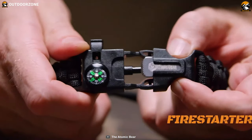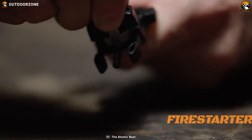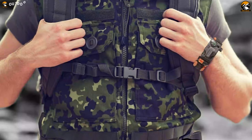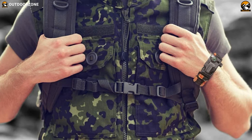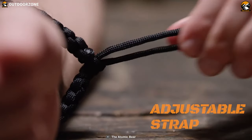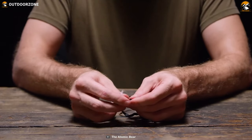This 68 gram bracelet comes with a fire starter, which allows you to ignite any emergency fire to keep yourself warm and cozy, or use it as an SOS signal along with a whistle to notify rescuers about your location. It also comes with a compass, which makes sure that you can navigate any unknown trails without getting lost in the woods. The Cobra 2 features an excellent locking system, while its buckle with adjustable strap provides a comfortable fit on your wrist so that you can carry it wherever your heart desires.